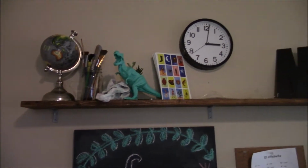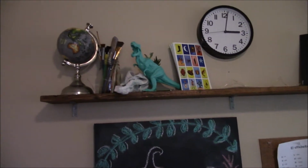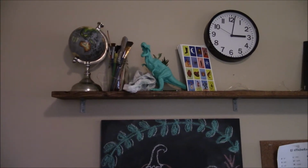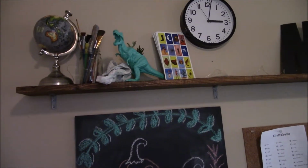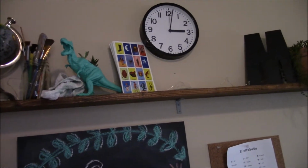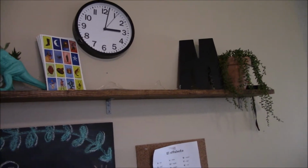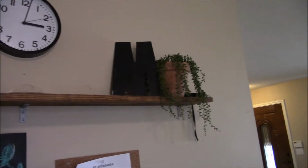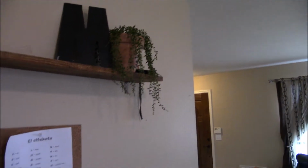And then up here is a DIY shelf. Again, it was just an old piece of wood that I turned into a shelf, and I have a globe up here from Home Goods, paint brushes that we use whenever we do artwork. I moved the dinosaur from my office down here because I thought it looked really good here. Loteria cards, a clock that is not on the right time, an antique M. I don't have an antique J because I haven't found one yet, but all of us have letters for our names, except for Josh. And then this little pot with a little succulent hanging from it.